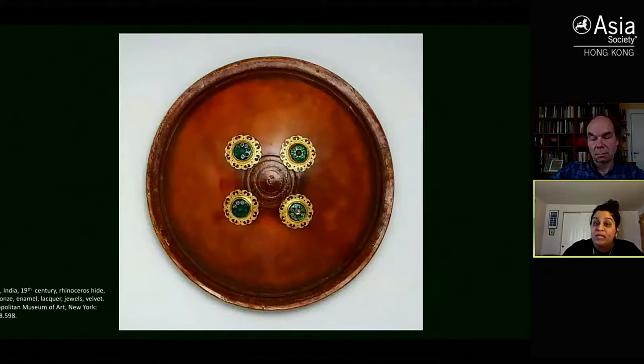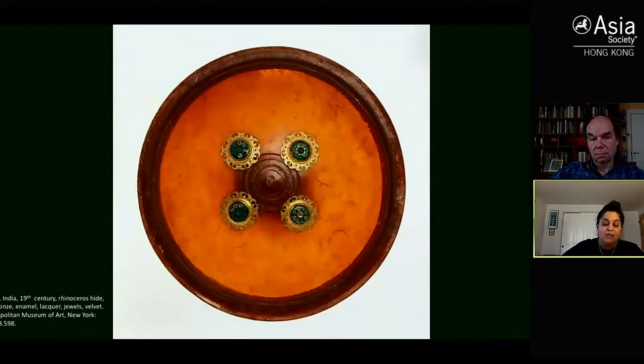Hunting shields commonly made of either buffalo or rhinoceros hide are notable for their amber color and especially for their translucency and being light in weight, which did not detract from their durability, as these shields can withstand the impact of arrows and swords. And here on the screen, you can see how translucent this hunting shield made of rhinoceros hide is with the light emanating from behind it.